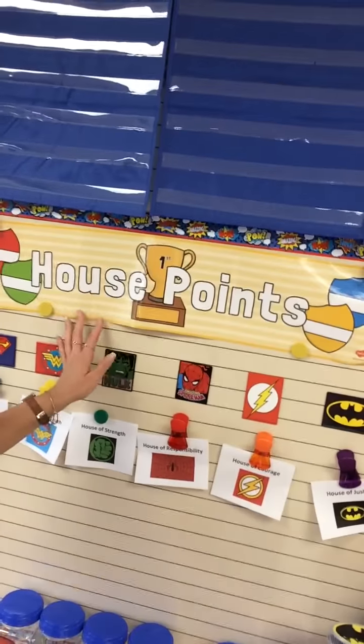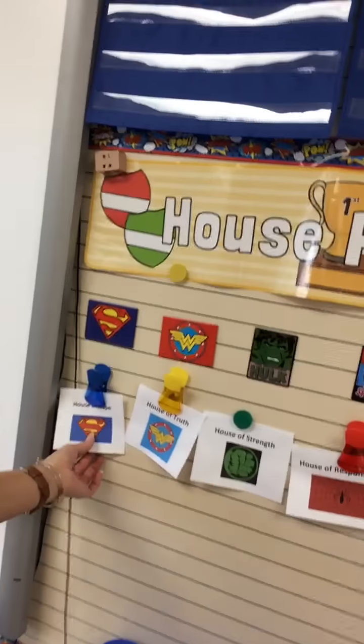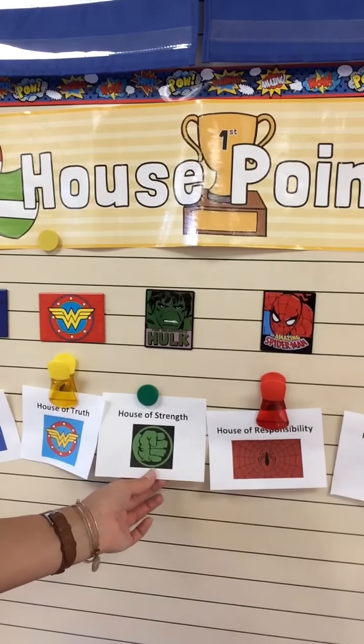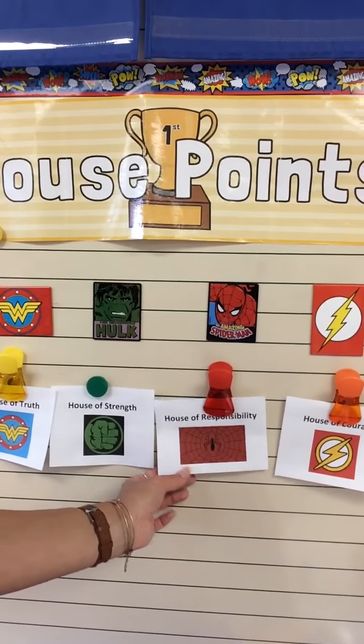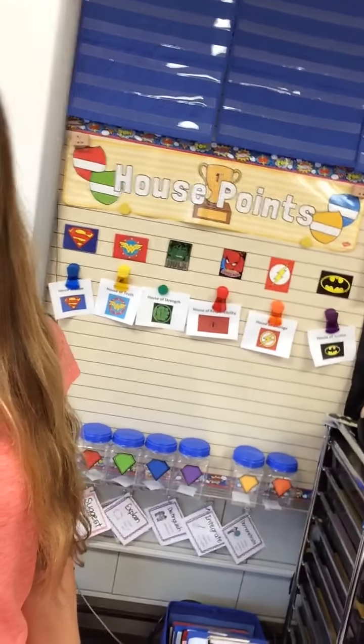We have houses, and they can earn house points. So there's a house of hope, house of truth, house of strength, house of responsibility, house of courage, and house of justice. And you see that all of them are superhero themed, so that's where we keep the theme in. And they can earn house points throughout the day.